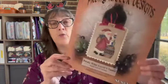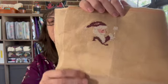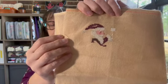Another start is Franny Ritter's Rustic Wine Lover Santa. He is on a 32 count Legacy by Picture This Plus. That's how far he is done. And I am using all the called for floss. And there's beads.